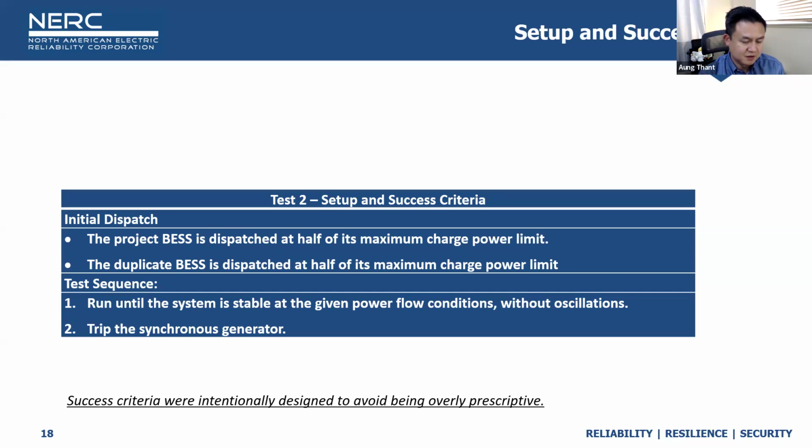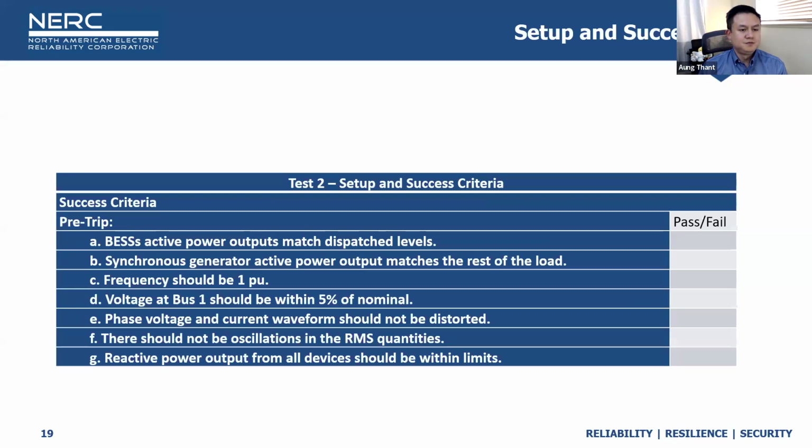You will see that the success criteria that we're going to lay out are intentionally designed to avoid being overly prescriptive, right? So we're leaving room for engineering judgment, but at the same time, sufficient enough to make the call. So, success criteria, pre-trip. Before we trip, we want to check these off, right?